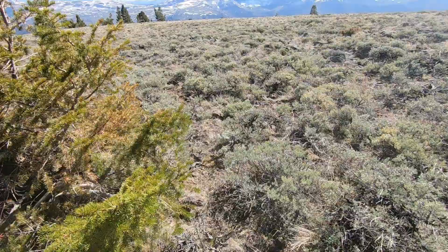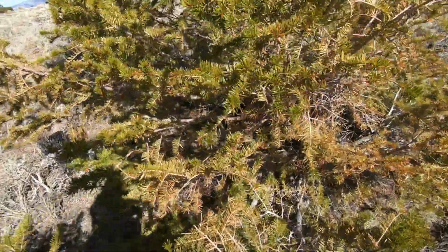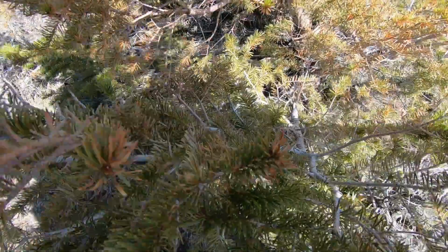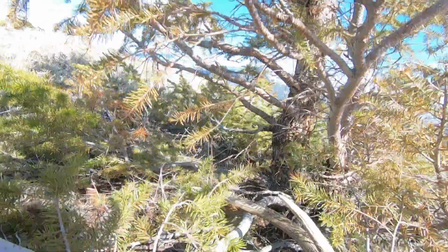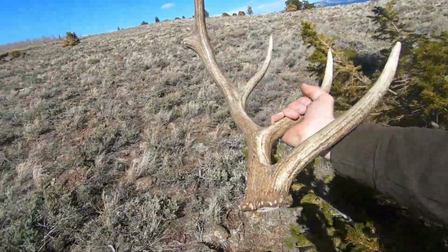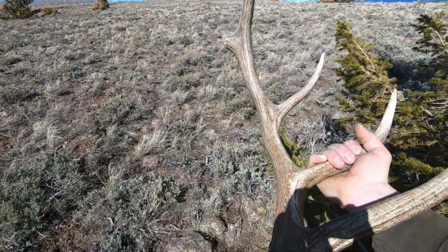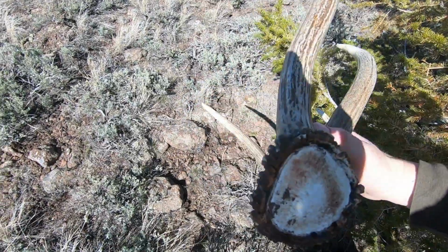Alright. Let's walk inside this tree. Blood on the base, but looks like he was rubbing. And found another one. Beautiful. Yeah. Still some blood on the base there.